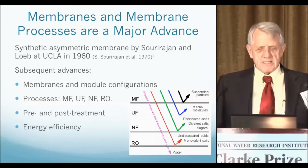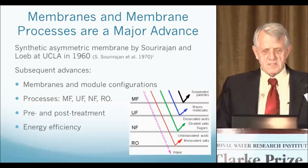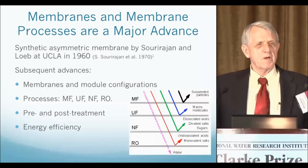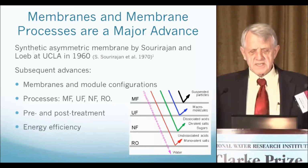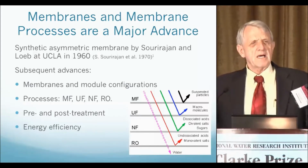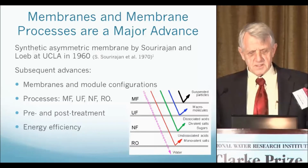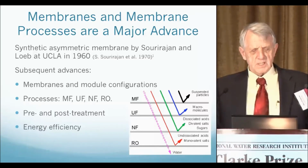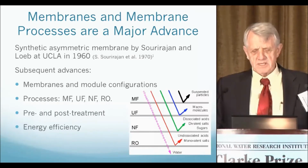So certainly I would put membranes and membrane processes on the list of major advances. I think everyone here would agree with this. 1960, when the asymmetric membrane was invented or developed at UCLA, since that time we have had many advances in the areas of membranes and module configurations, the areas of membrane filtration, microfiltration, ultrafiltration, and then also nanofiltration and RO. And we've had a lot of things done in terms of pre-treatment, post-treatment, and energy efficiency, all important in making membranes a major advance.